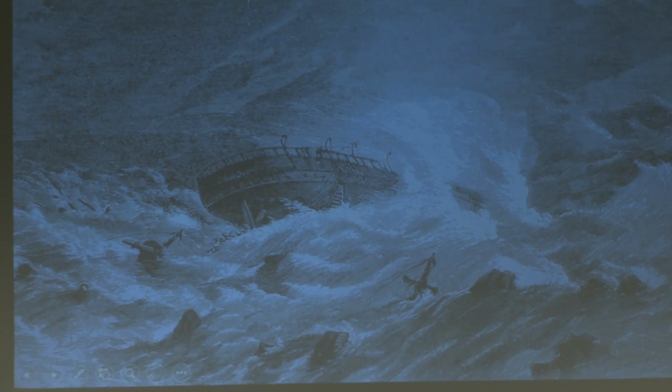Of course, most ships that wrecked along the Jersey Shore were not as lucky as the Cyndia. They didn't come aground on the beaches. They struck submerged sandbars 100 yards or more offshore. It was impossible to launch the ship's boats under those conditions. Most sailors back then couldn't swim.